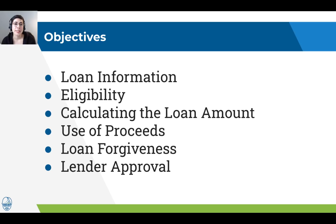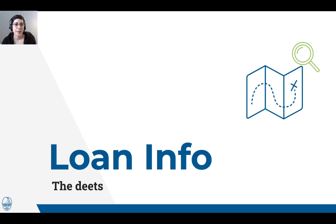Our objectives are really to understand what this loan is all about. How can you become eligible for this loan? Is your business able to take this sort of funding? How to calculate the loan amount, and there are a few little nuances there as well. How you're actually supposed to be using the proceeds, so what should you be spending the loan money on? What portion of the loan is forgivable? It's a pretty cool feature of this loan program. And how you can get approved with an SBA lender. So I'll go ahead and start with the loan information.